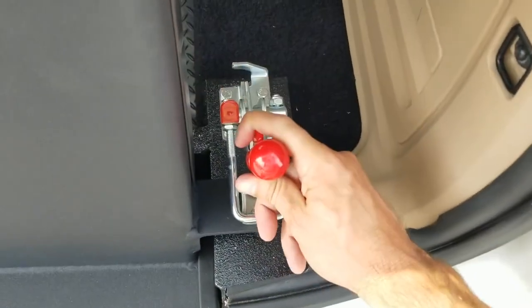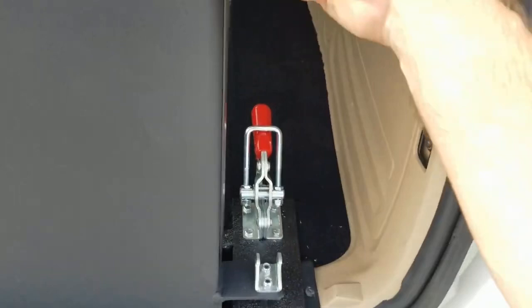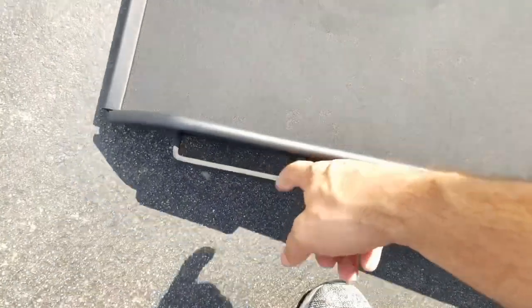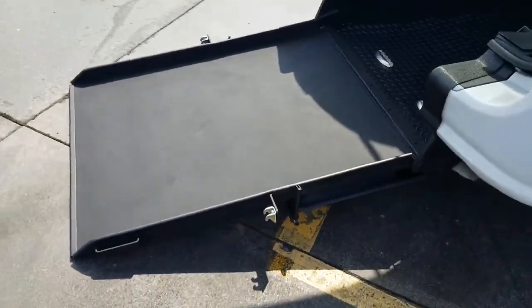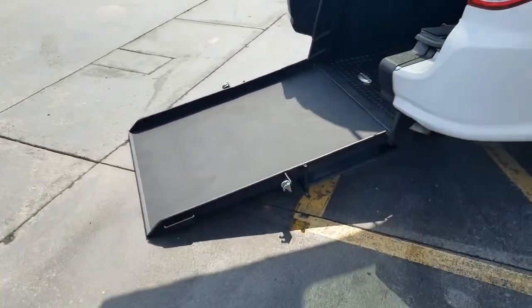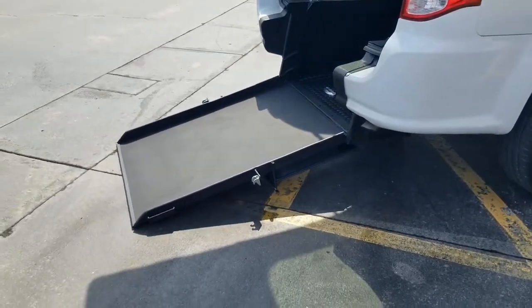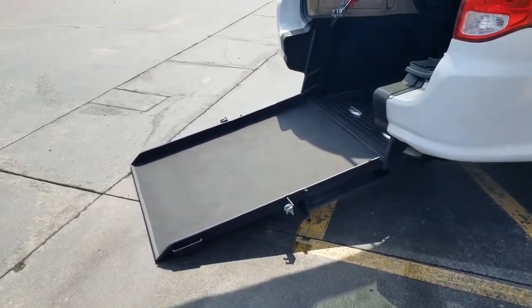They're a great design. I pinch and I flip, super simple to do, and I can take this to the ground using only my index finger. I tell our customers, if you can lift half a gallon of milk up off the ground, you can operate that 34-inch wide ramp with ease. That's 4 inches wider than most side entries. So if you're looking to haul a bigger chair or chairs, this rear entry might be the answer for you.